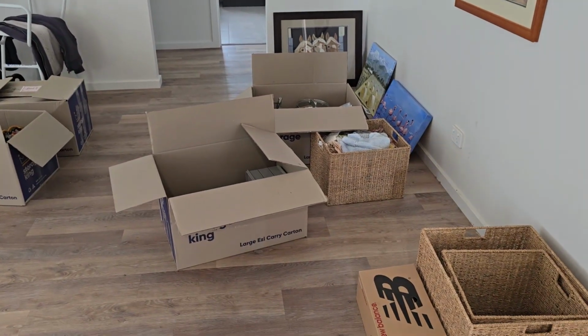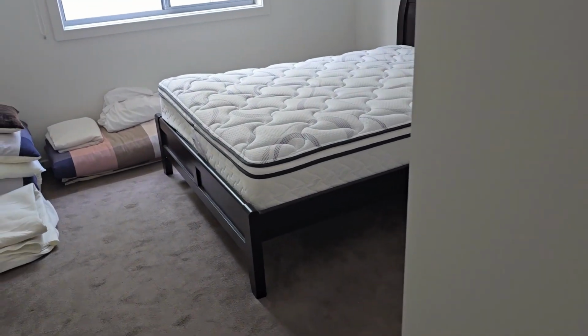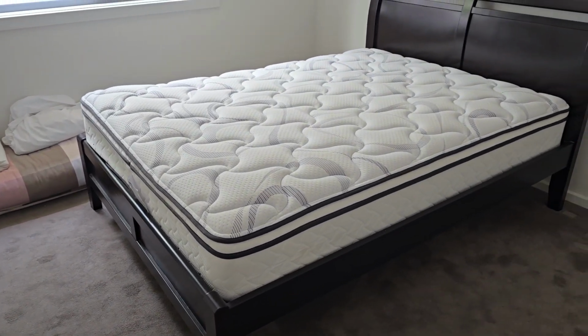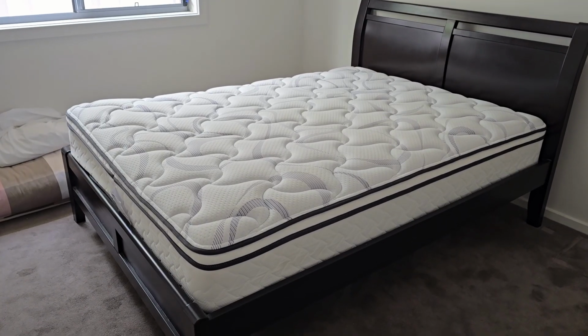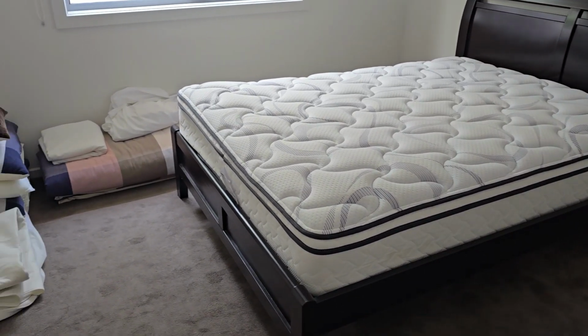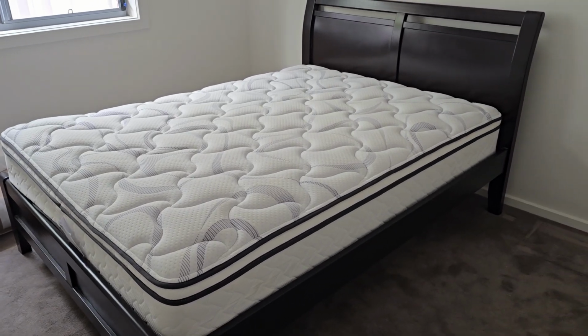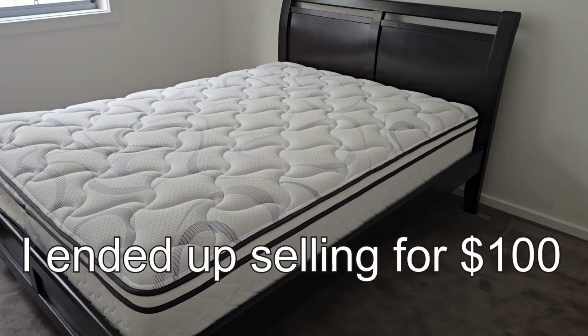There's some boxes here with stuff packed in. Now, if we wander down through to the bedrooms, everything's pretty much finished out here. I have taken photos of this double bed and the bedding, and I'm going to put that on Facebook. Probably just for $50. Double beds aren't as popular as queens, but the mattress looks near new. It's got a doona and all the bedding with it, including electric blankets. And I just want to get rid of it. So $50, I'll be posting that on Facebook later today.